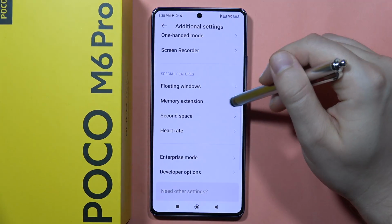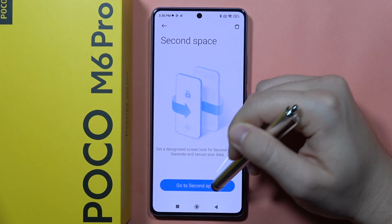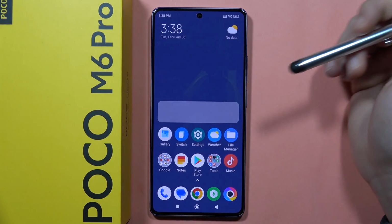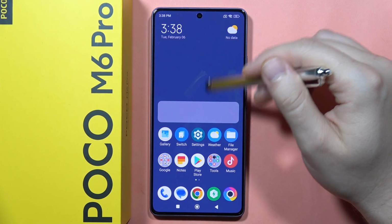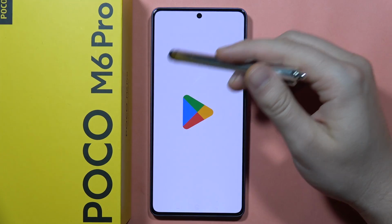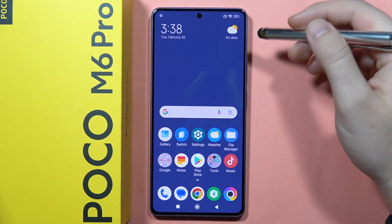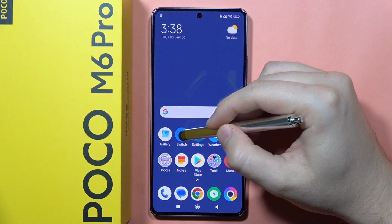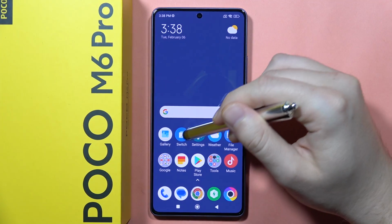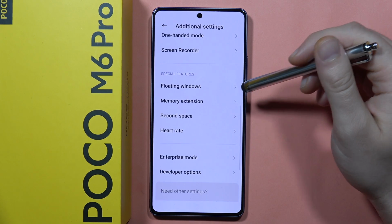Next, we can also find the second space. When you click just right here, you can tap to go to the second space, turn it on, and now you are going to create a second phone. So take a look. Here, when I open the Play Store, for example, I will have to log in with the second account because it looks like I just created a new phone account. If I want to switch back to my first account, I have to click just right here. And I have to provide my fingerprint, and now it is switching back.